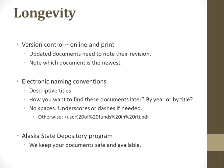And many people will actually, for the print documents, print out updated pages and send them out to everyone who's received them, and then they'll just change the online version.